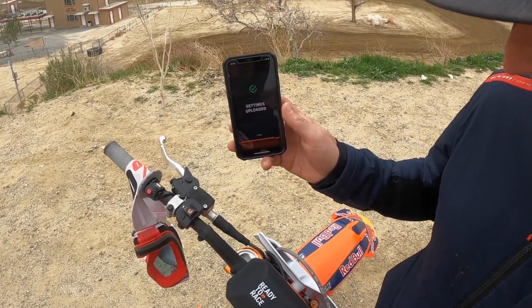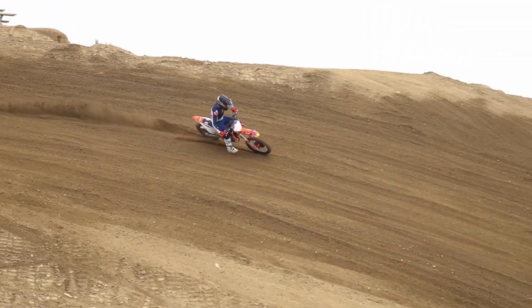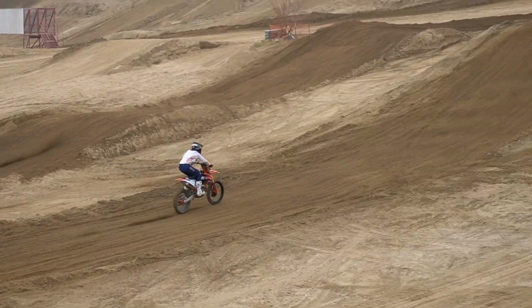Each of these settings has 5 different notches, you could say. So 1 being light and 5 being heavy. So you can take engine braking all the way heavy and have the most amount of engine braking, and you can match that with the lightest throttle response or the most aggressive throttle response.